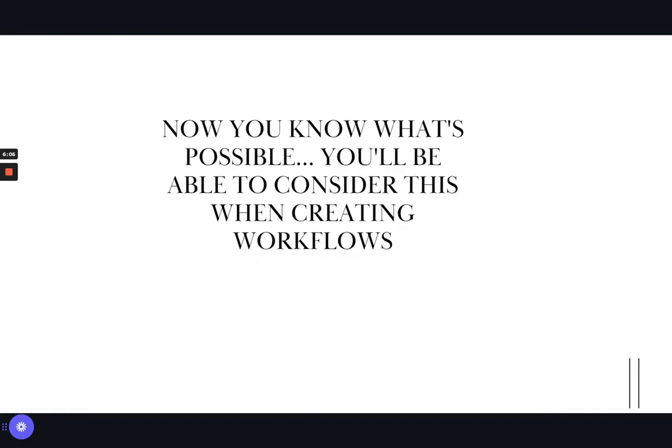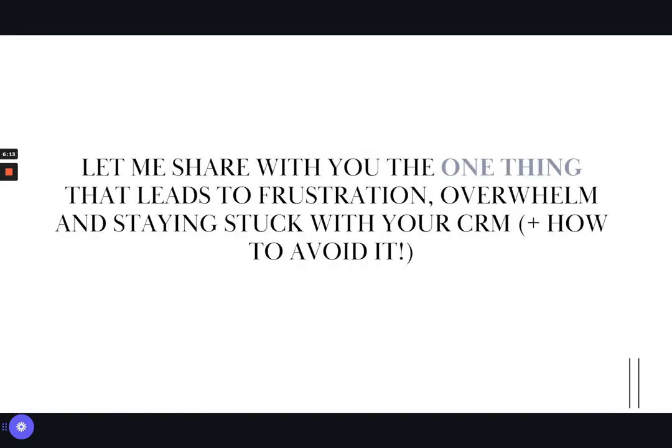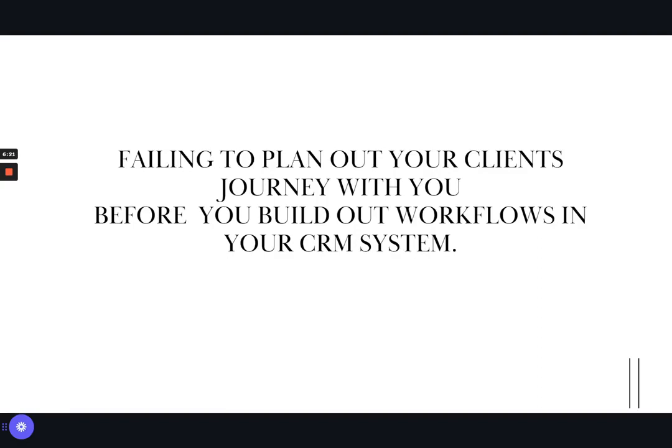Now you know what's possible, you'll also be able to consider this when creating workflows. Let me also share with you one thing that leads to frustration, overwhelm, and staying stuck in your CRM, and how to avoid it. Failing to plan out your client's journey with you before you build out your workflows in your system.